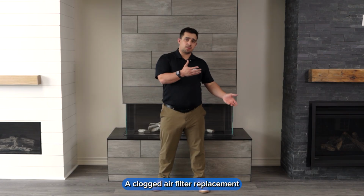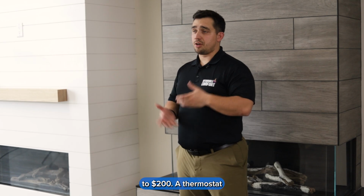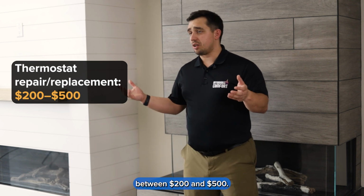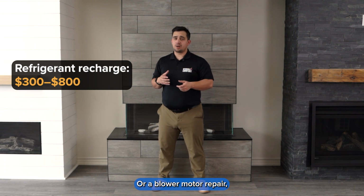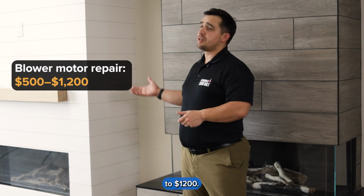Repair costs. AC repair costs vary based on the issue. A clogged air filter replacement can range from $75 to $200. A thermostat repair or replacement, between $200 and $500. A recharge of the refrigerant in the system could be anywhere between $300 and $800, or a blower motor repair, which could range from $500 to $1,200.